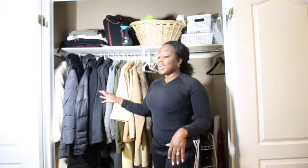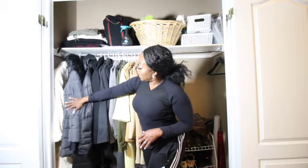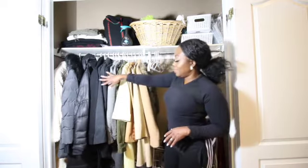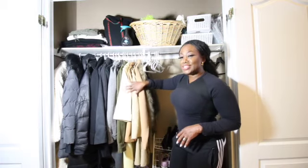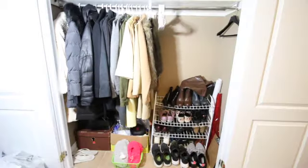So let's check out how I hang my coats here. Starting from the inside are my winter coats. I try to do them by colors. I put the black ones, winter jackets, and then I have my fall and spring jackets and sweaters right here. I have some extra hangers over here.